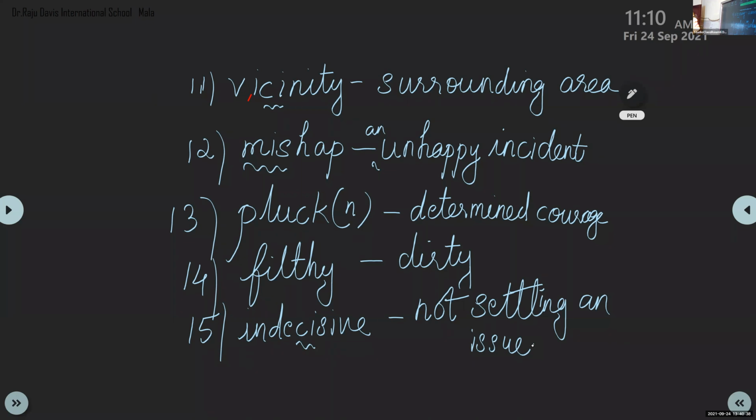So what about the stress on the 14th word? What do you think about the stress? On the first syllable. Yes, first syllable. And what about the 13th one? Where should be the stress? How many syllables are there in that word? Pluck, just one, right? It's a monosyllable word. So no need of thinking about the stress. So pluck.